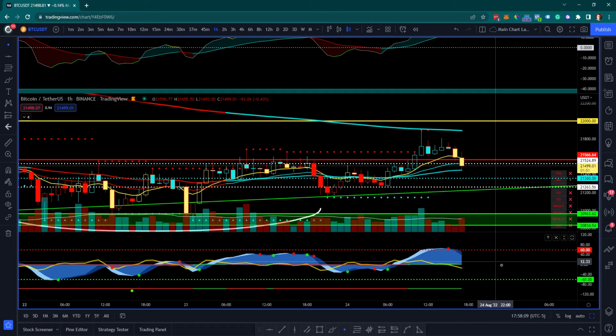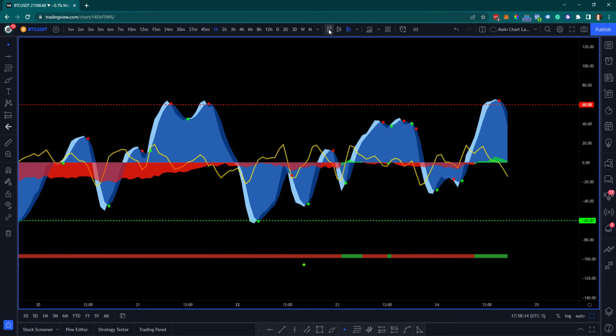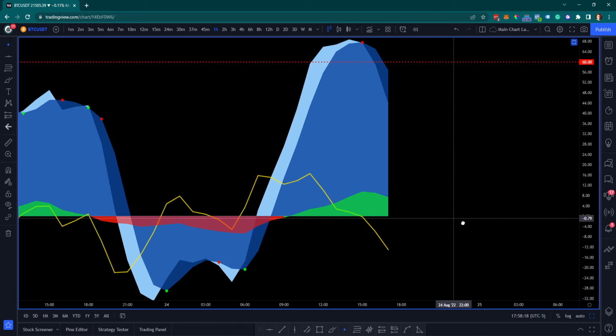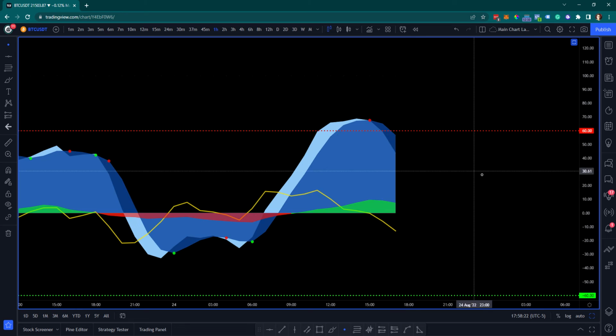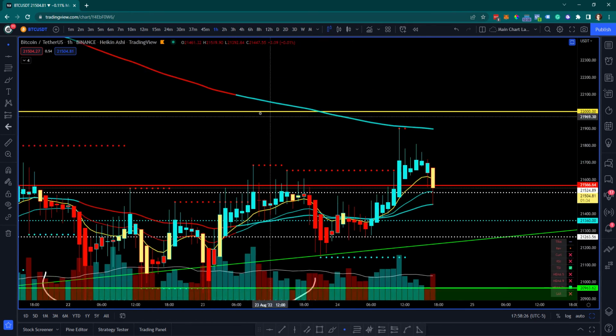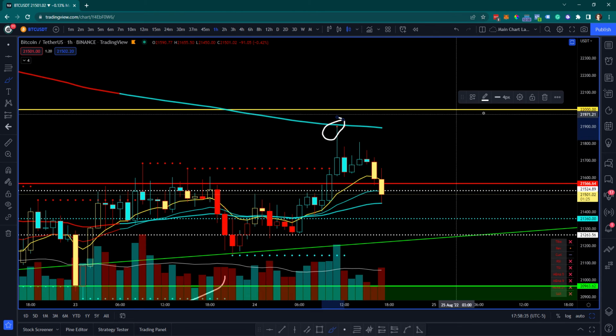we did get a sell signal on the 1-hour. It was above the 60 line. Let me look at the money flow. Money flow is still green though. Money flow is still in the green, but about 3 hours ago we got a sell signal, basically a candle rejection off of the 100-day moving average on the 1-hour. Yeah, pretty substantial, pretty accurate right here.